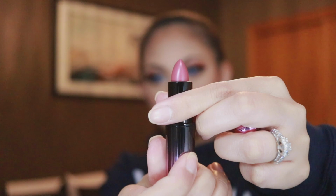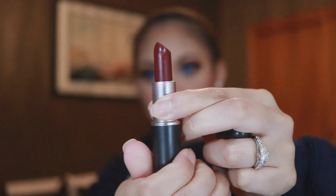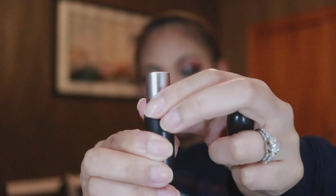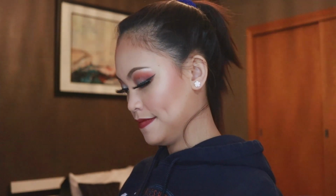Next is Hey Frenchie. Then I got Diva. Diva is actually the shade that I'm wearing right now. And I'm gonna show you how it looks. Yep, it looks like this. So pretty. Next is Dare You. I think you can tell by now that I like dark shades for lipsticks. That's my comfort zone.